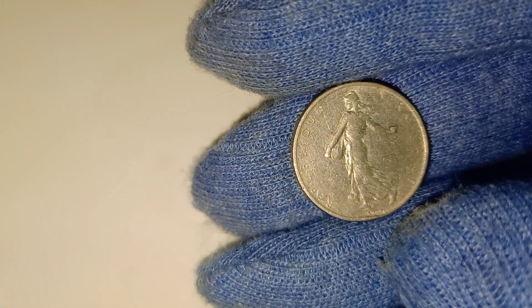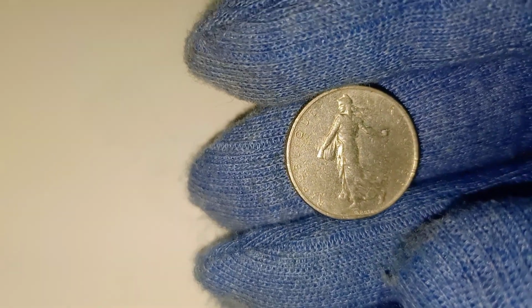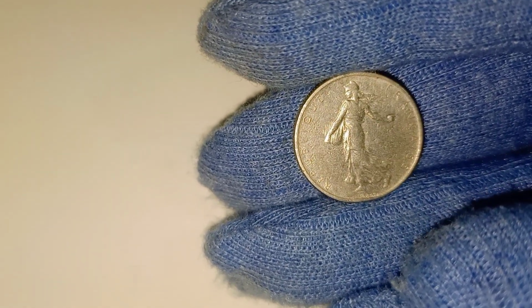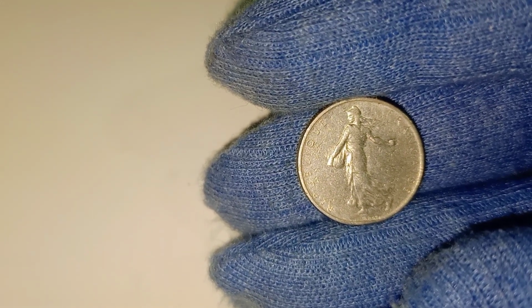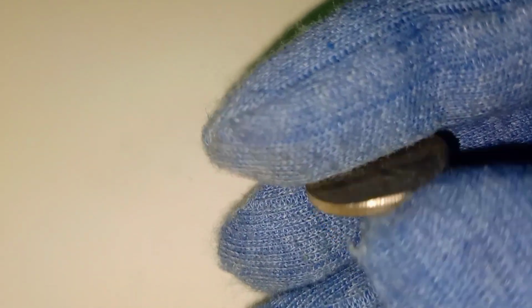And if you're looking to buy or sell one, now you know what to look for and what it might be worth. As always, keep an eye on the market and stay informed about the latest trends in coin collecting. You never know when the value of your collection might take a surprising turn.